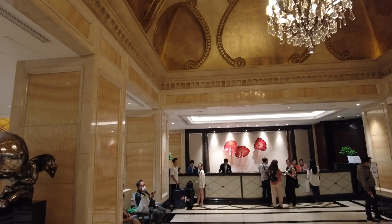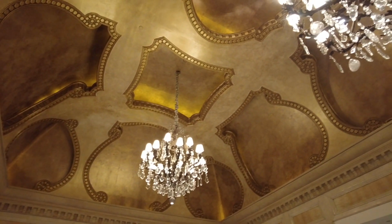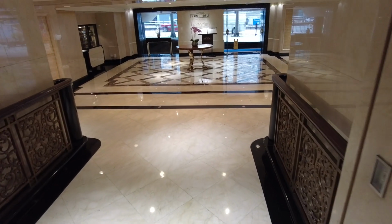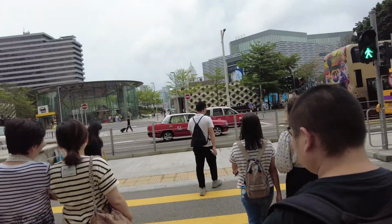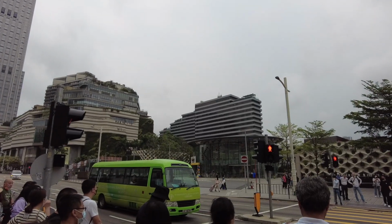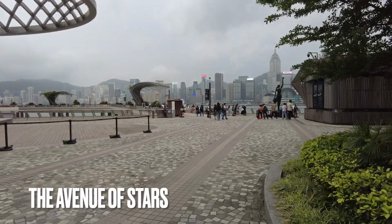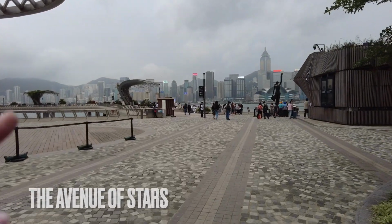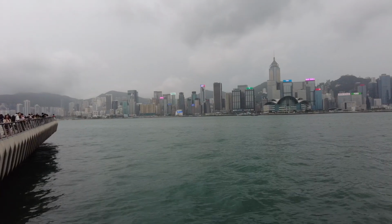I guess our palate was not refined enough because we found the dishes a little bit too weird for our liking, and I literally liked all the other places we visited in Hong Kong, including fast food places, better than this restaurant, which was really unfortunate because I was so much looking forward to visiting it. But anyway, our next location was the famous Avenue of Stars.